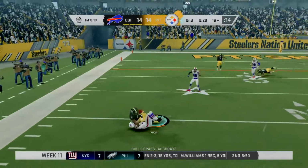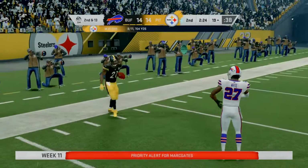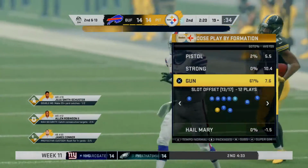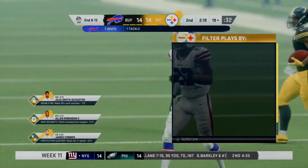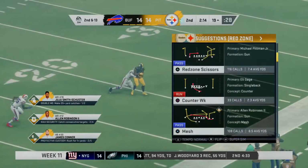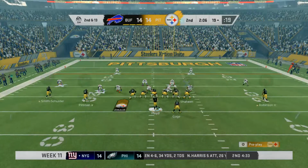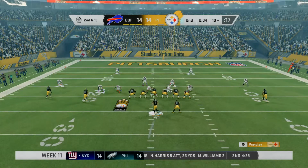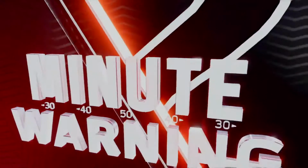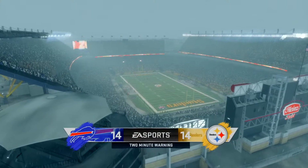Now a fake on the give here as they try the run-pass option. And they'll lose yardage here. Knocked back to the 19-yard line. They'll wind up losing 3 yards here. And that'll make this a 2nd and 13. Well, they try to swing it out left into the flat, complete, but really nice open field tackling. And they played that one like a great boxer. They were on their toes on that one. They weren't back on their heels reacting to the play. No, they saw it, came right for it, and made a nice tackle for lost yardage.